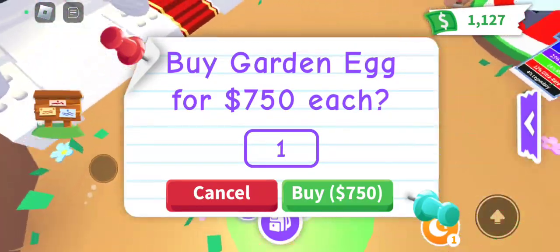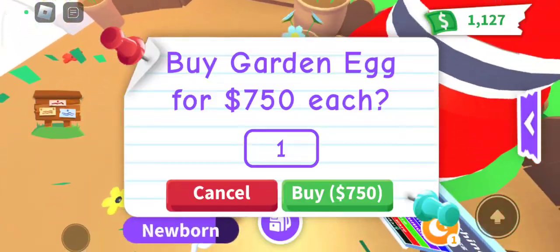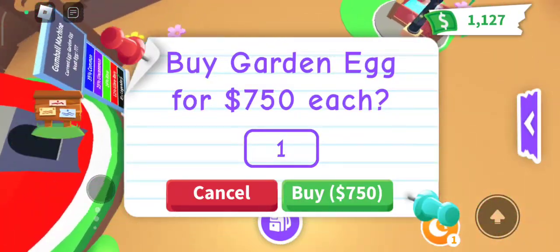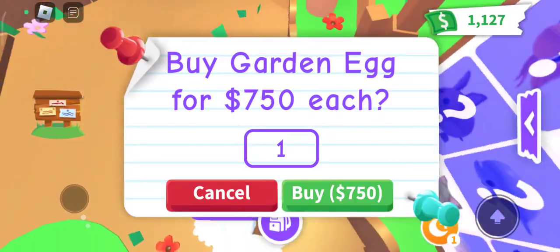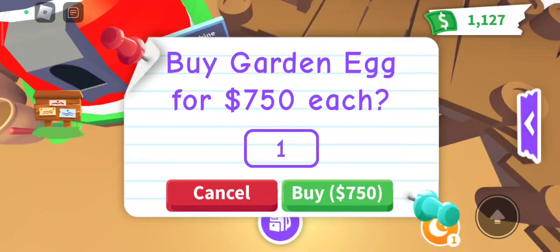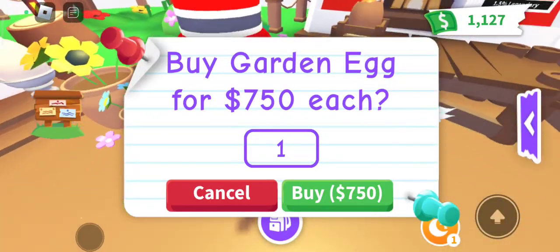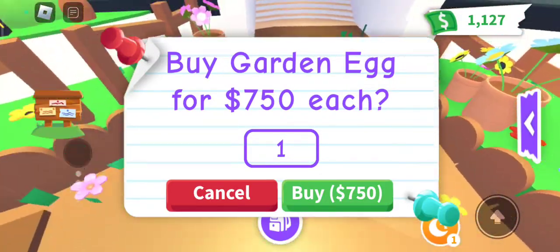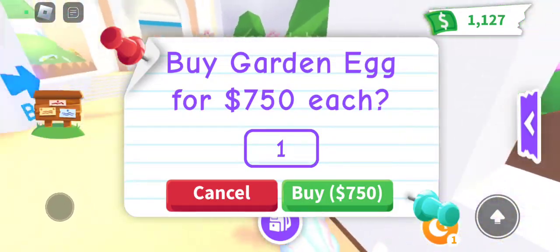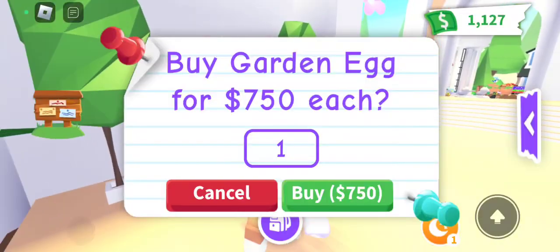Okay, so if you wanna buy one egg, you can. It shows you the price, but I can't make it into another price because that's the only box I have. But yeah, it tells me how much I can buy for one.